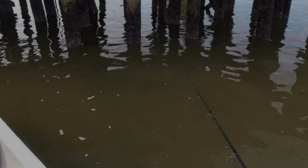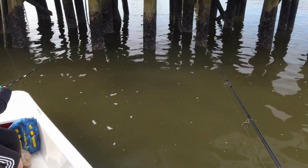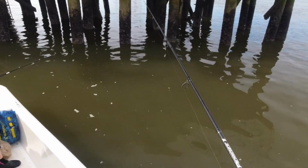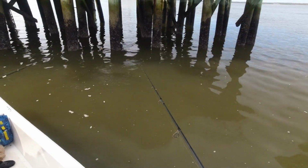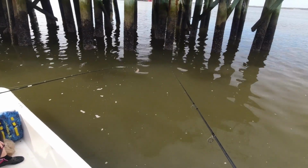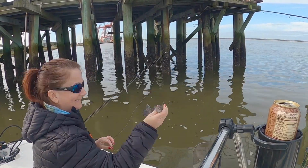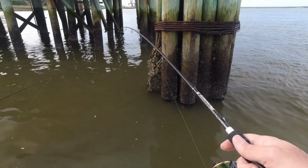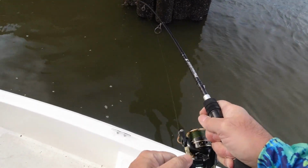Oh yeah. She gonna get it. Look at that. Look at that. There you go. You got it? What is that? A little sea bass or something. Gotcha. All right, got it. That's a good one.